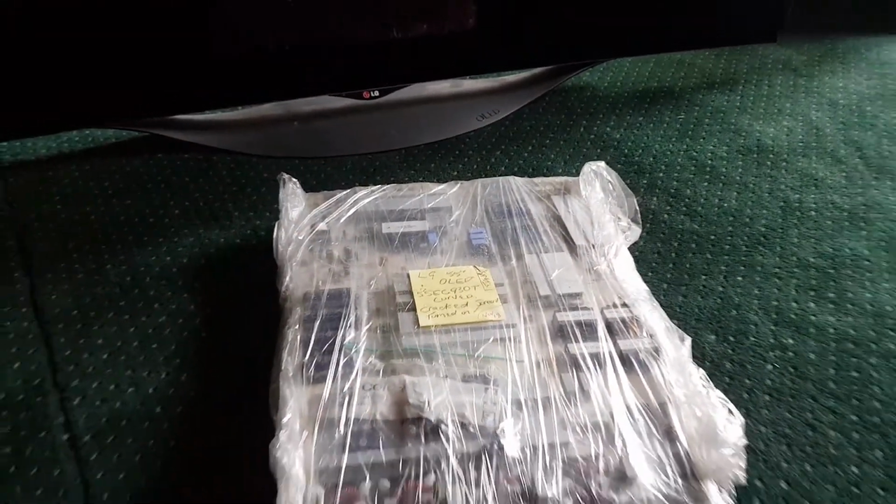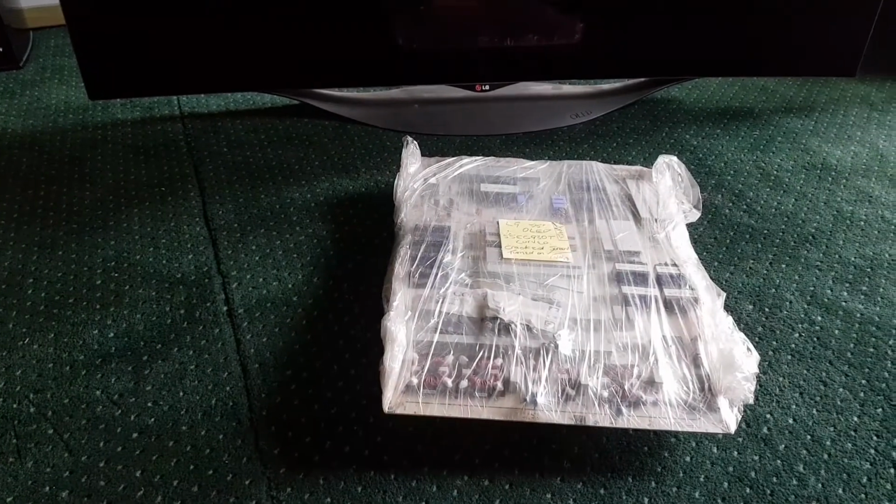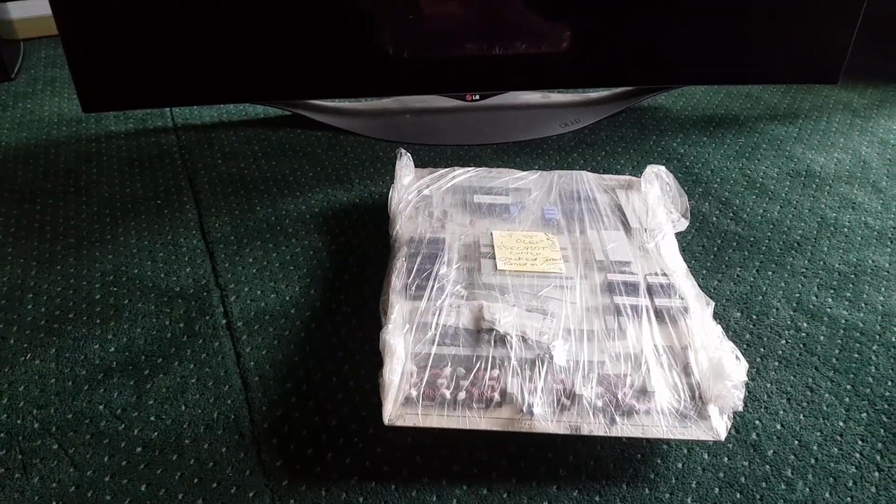I used to take photos of the TVs with the backs off. I used to take photos of the boards. I used to take photos of this thing here after I'd wrapped all the boards up. So I thought maybe I had some photos of this, the TV that these boards came out of. And I did. I just found them and check this out.